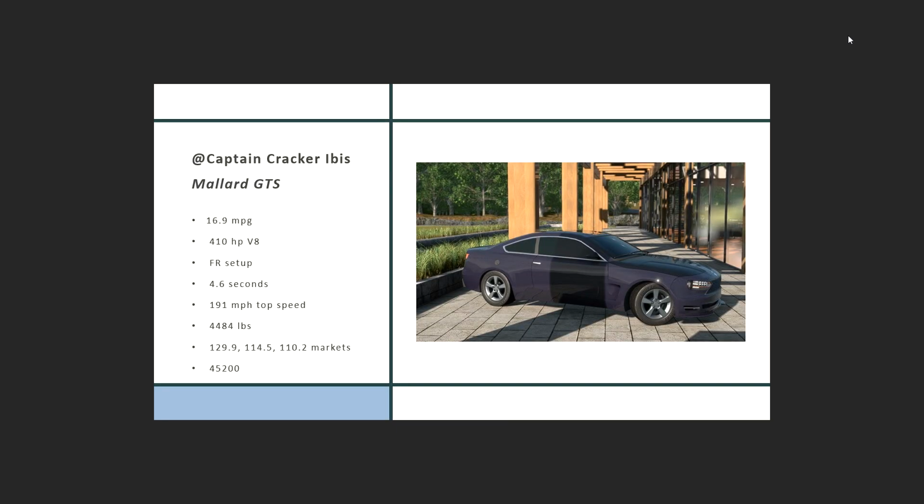All right, the Mallard GTS by Captain Cracker Avies. We got 16.9 mpg with a 410 horsepower V8 front rear setup, 4.6 seconds to 60, 191 is the top speed. 4,484 with the weight. Our market scores are 129.9, 114.5, and 110.2, and it's costing us about 45,200.